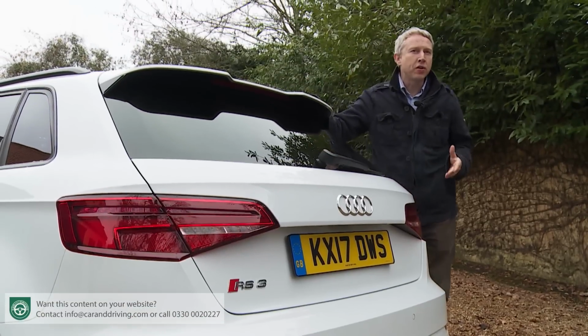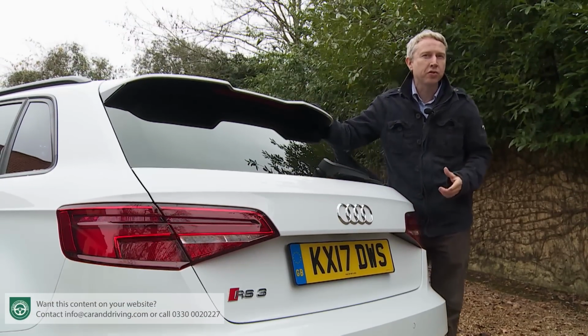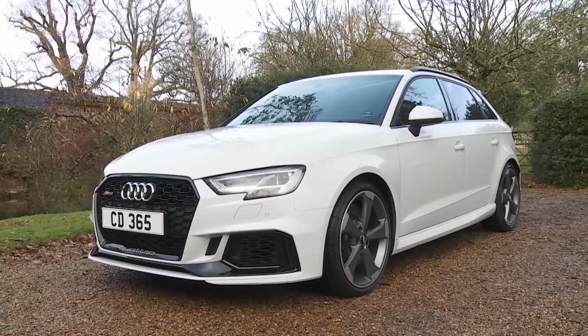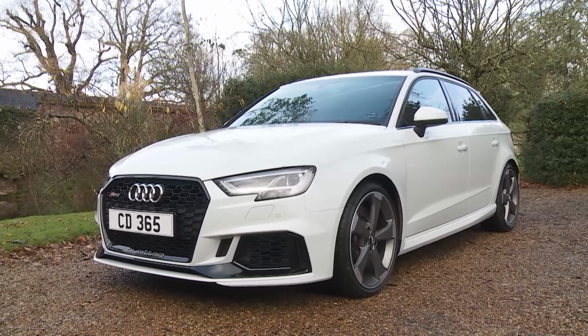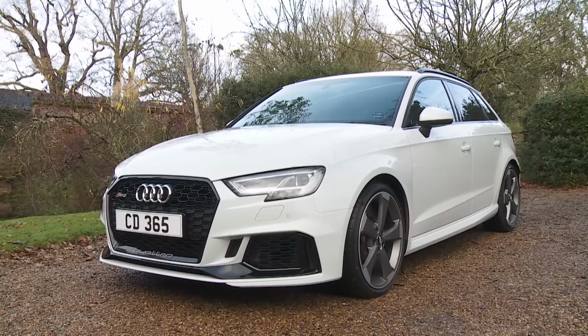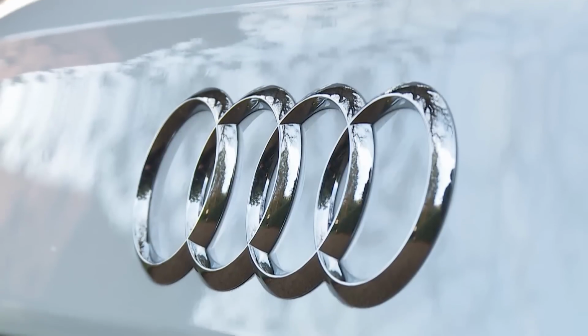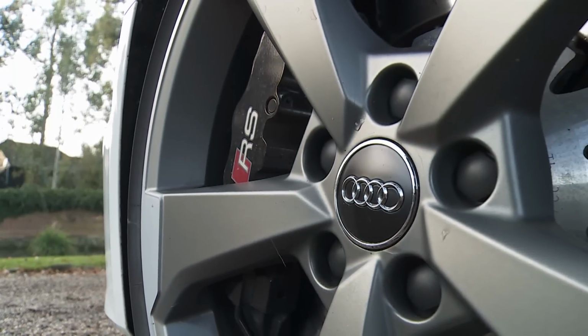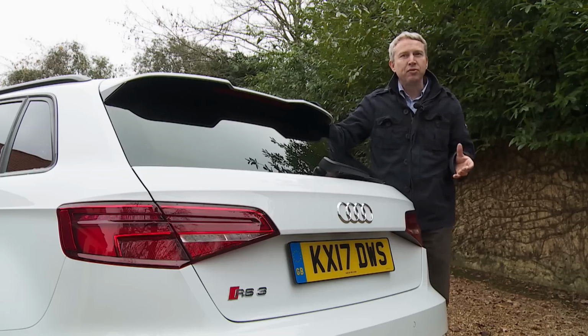You're going to want to go further than that though. Virtually all RS3 buyers do. Earlier we mentioned the lack of a key feature you're really going to want with this car, so we'll start our perusal of the options catalogue with that. The Ingolstadt brand calls the element in question RS Sport suspension with Audi magnetic ride. We simply call it adaptive damping.